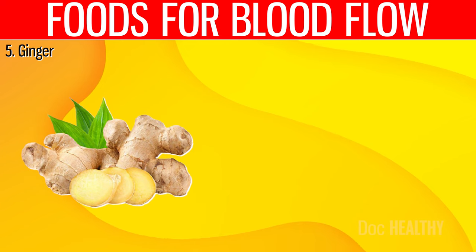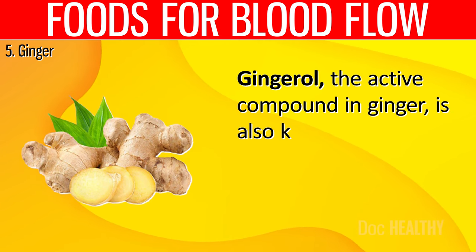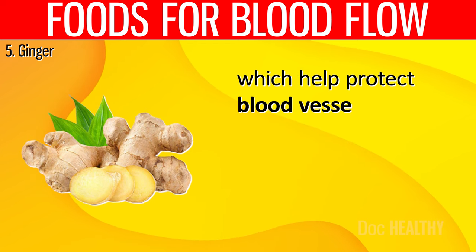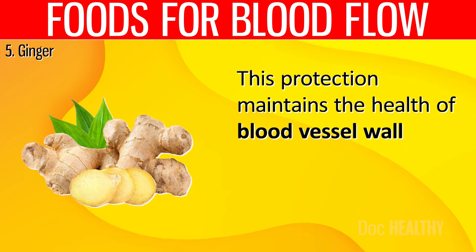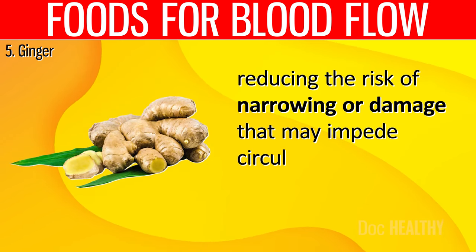5. Ginger. Gingerol, the active compound in ginger, is also known for its antioxidant properties, which help protect blood vessels from oxidative stress and inflammation. This protection maintains the health of blood vessel walls, reducing the risk of narrowing or damage that may impede circulation.